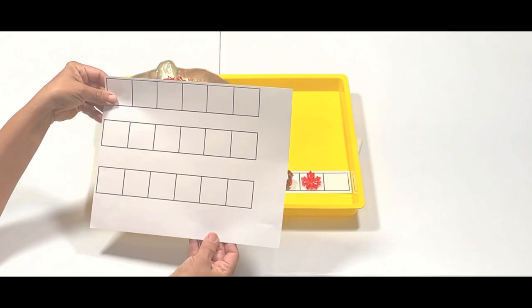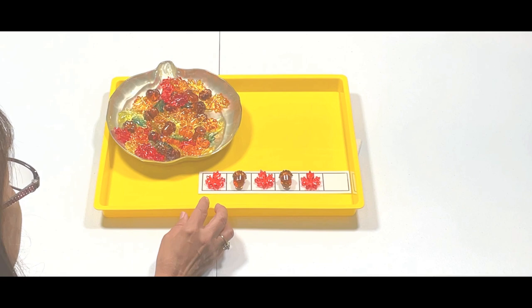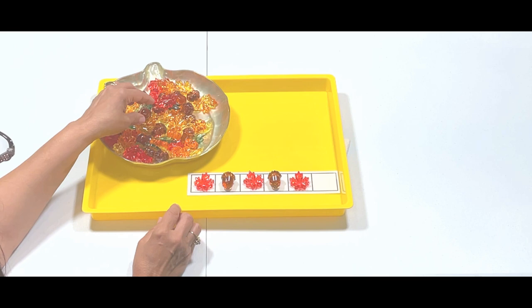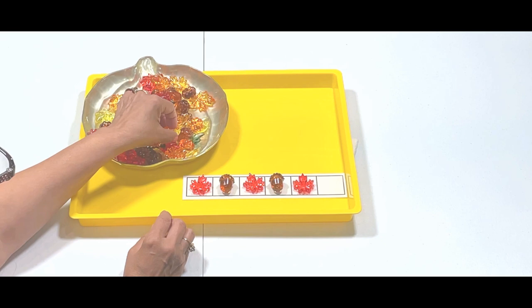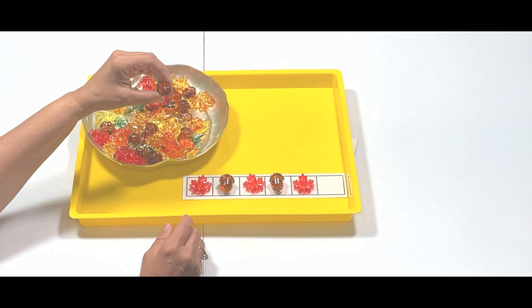For this next activity, I created this printable. We're going to be working with patterns. I'm using some of these little acrylic fall pieces. We have leaves and acorns and pumpkins. So we are going to work on this pattern. We have leaf, acorn, leaf, acorn, leaf. What comes next? Acorn.